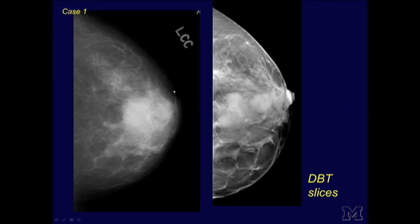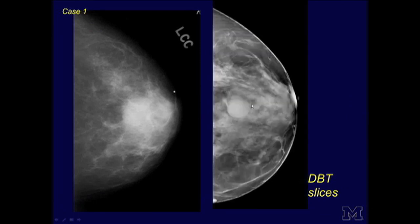We were pretty happy. Here's a single slice showing you the same thing. The mammogram, you just see density. On the DBT, you see individual masses.